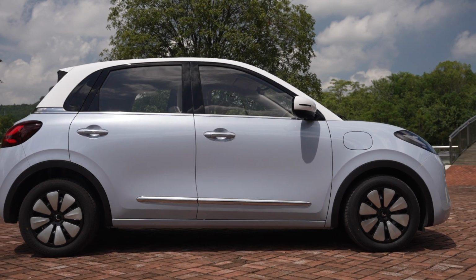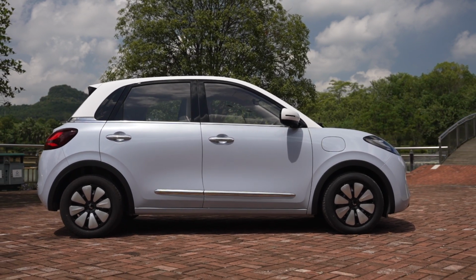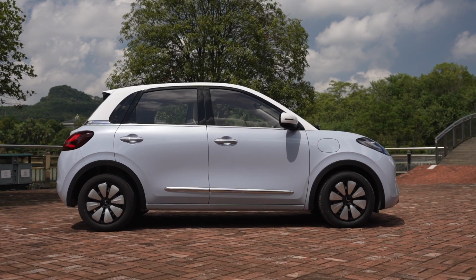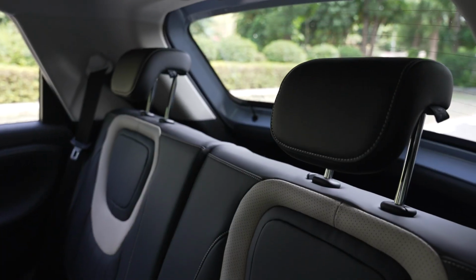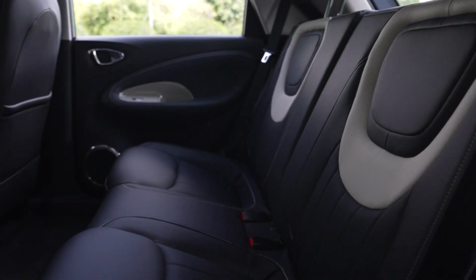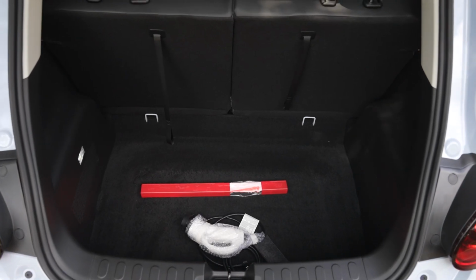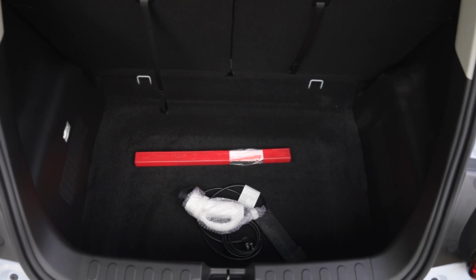At 3.98 meters long, this is over 20 centimeters longer than the Seagull and over 6 centimeters longer in wheelbase. And it does show in the interior space. This Bingo has more space on the back row, and more importantly, that boot. The boot in terms of length and width is normal, I would say, but the depth is quite extraordinary.